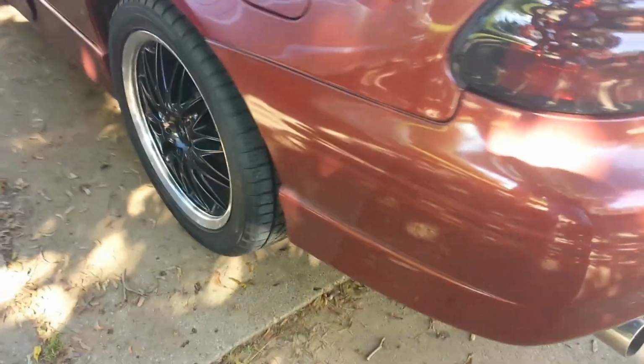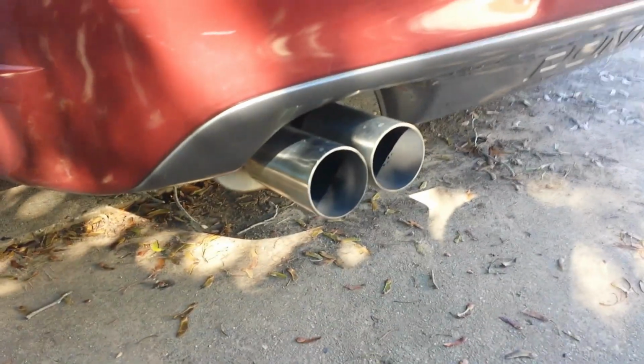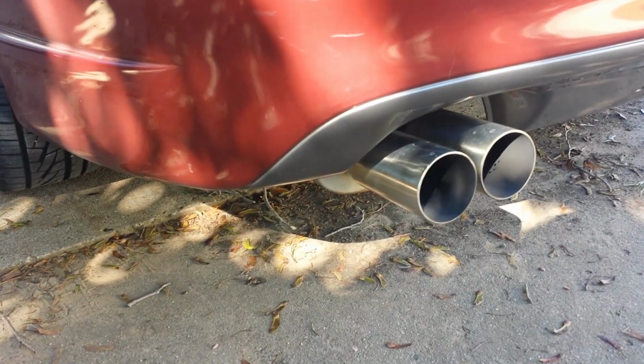couple specks of rust starting to bubble through the paint, and the rockers are not doing too great, but the strut towers are still fine. It's the same old LEDs everyone runs. ZZP 3-inch exhaust, no resonator. It splits to two 2.5-inch pipes. The stock exhaust is 2.5-inch.